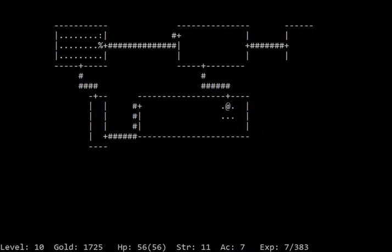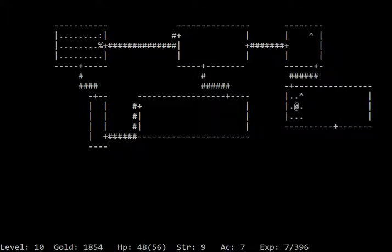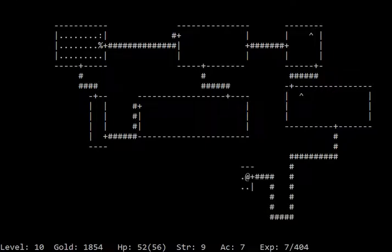Because, well, I don't think enemies drop stuff. It only shows up on the floor, and of course you can't go back up. Ultimately, when you do get the Amulet of Yendor, you do go back up, but I don't know if it's the same. So, I imagine the enemies get weaker at that point, but other than that, you don't really have a lot going for you.